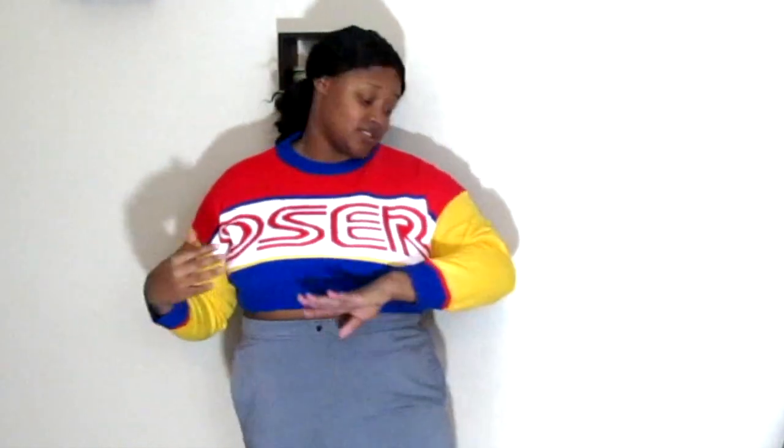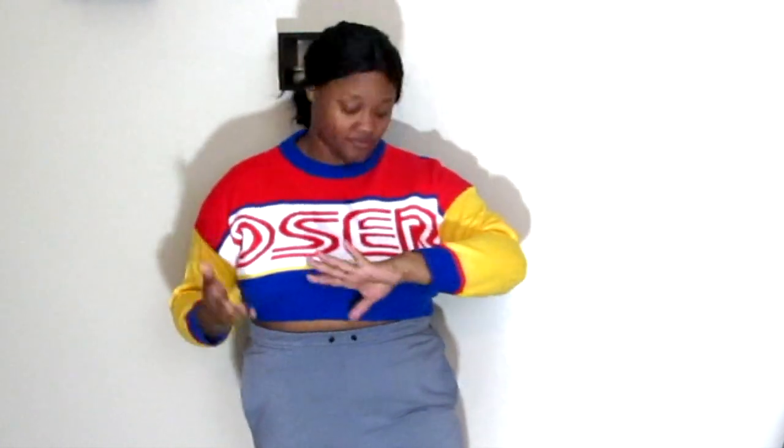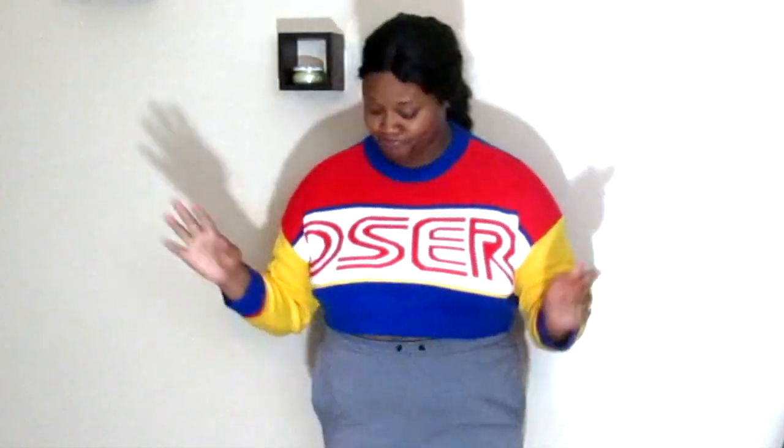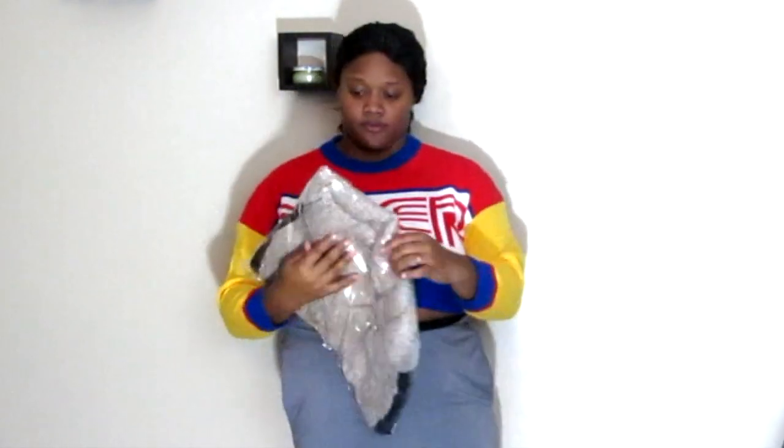This puts me in the mind of like a 90s vibe. It takes me back to the 90s, like when color and all that kind of stuff was in style. I freaking love this. I'm just trying to think of what I would pair this with, because leggings would not look right with this. But yeah.